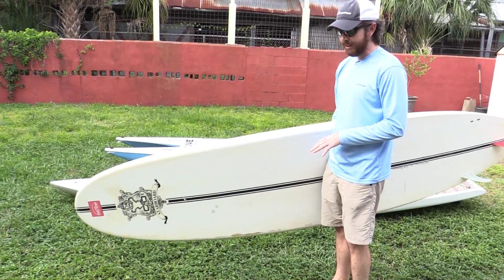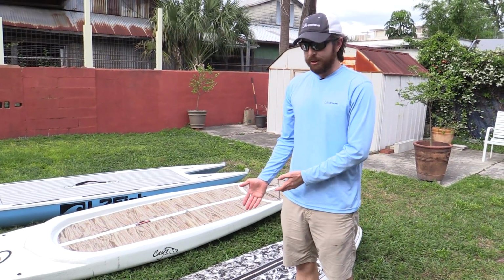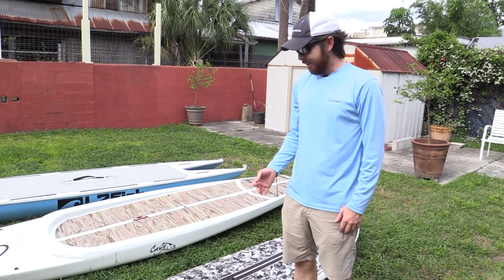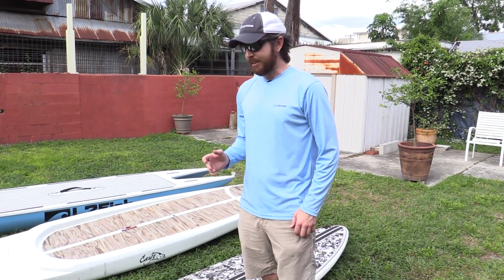So it's super convenient. I also like to surf, so I actually do take this surfing. That's actually the reason I bought it, is to go surfing. So it's very fun to surf off of. You can still fish on it, but it's not very good for fishing. Now, the cons are that it's very loud and it has a lot of water drag.